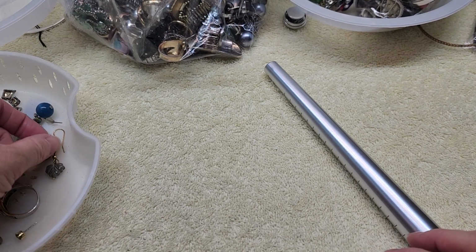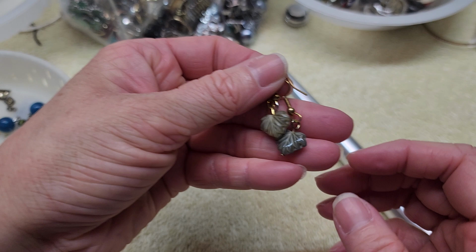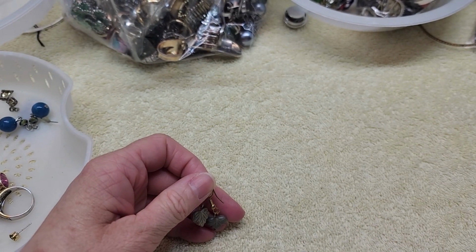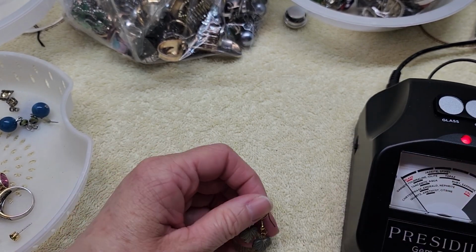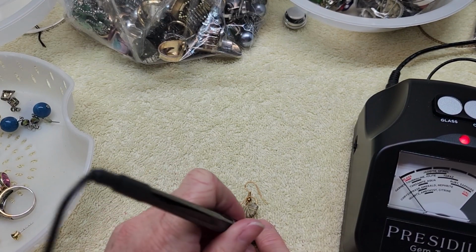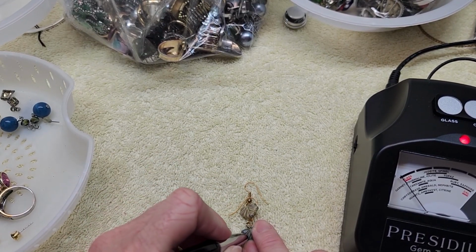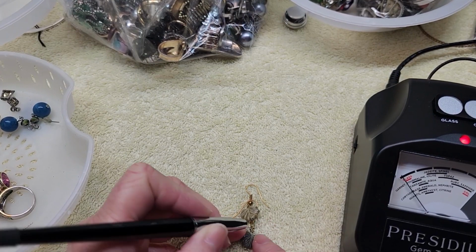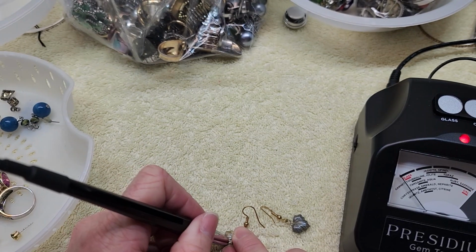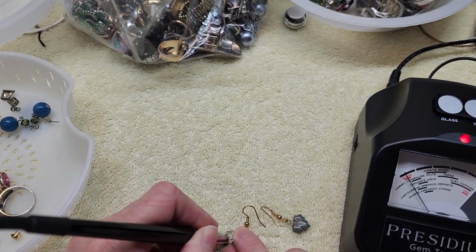I also have this pair of earrings. Originally I had them in the craft bin just because the colors are a little mismatched. But when I looked this up, somebody is selling something similar and they called it carved labradorite. I do know that they are real stone. It's hard to get a test on the carved piece. They're beautiful. I love them. I don't care that they are a little bit mismatched.